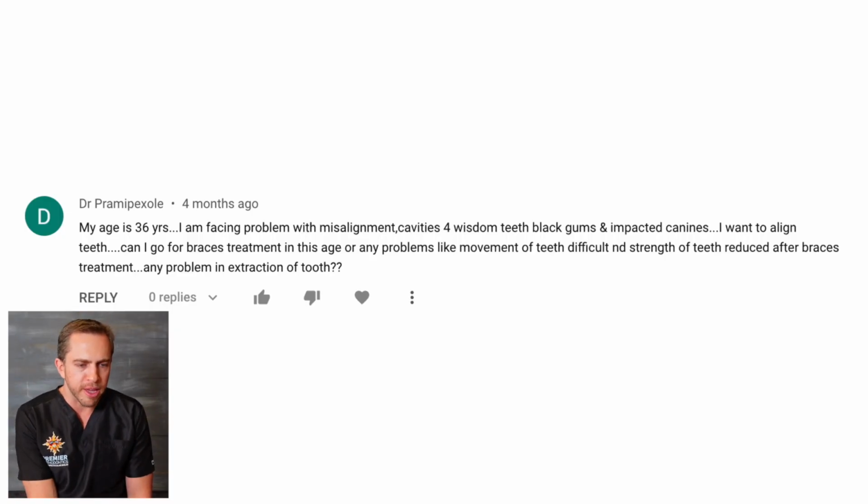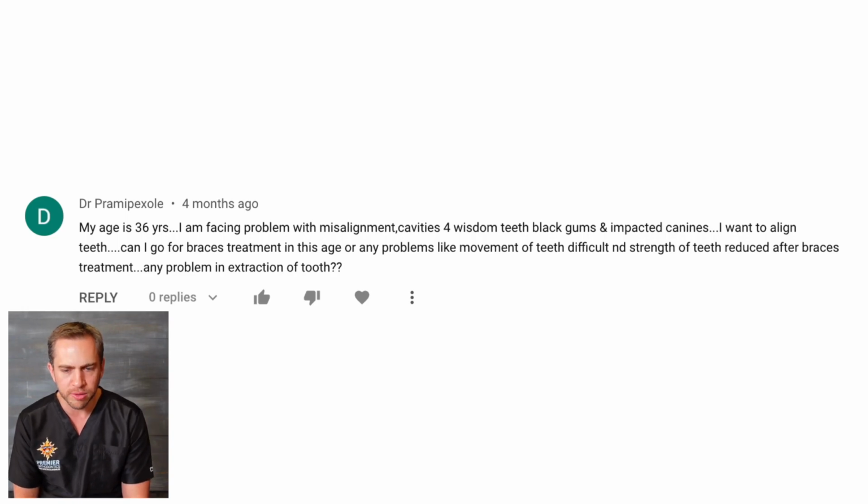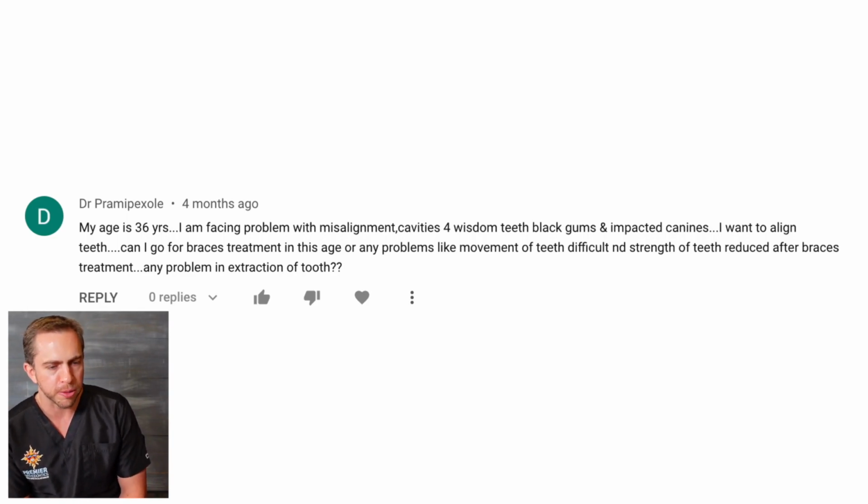All right, my age is 36 years. I'm facing problems with misalignment, cavities, wisdom teeth, black gums, and impacted canines. I want to align my teeth. Can I go for braces treatment at this age, or are there any other problems, like movement of teeth being difficult and strength of teeth reduced after braces treatment? Any problem in extraction of tooth?